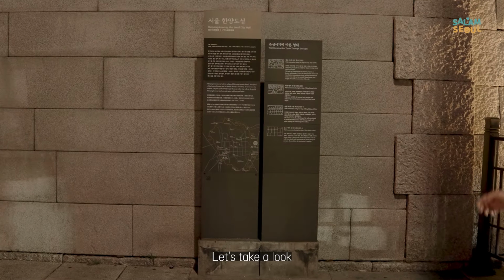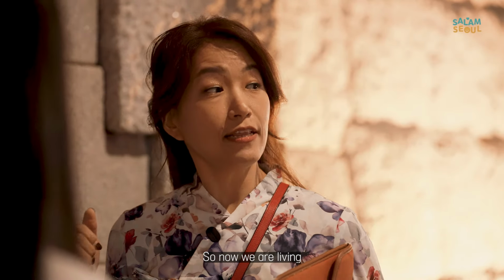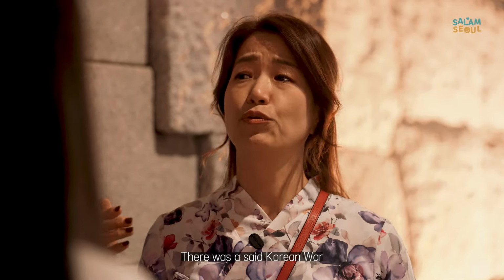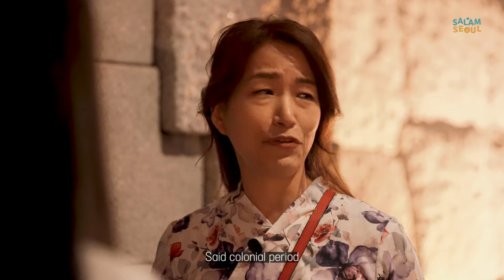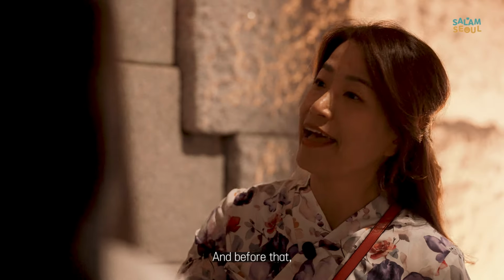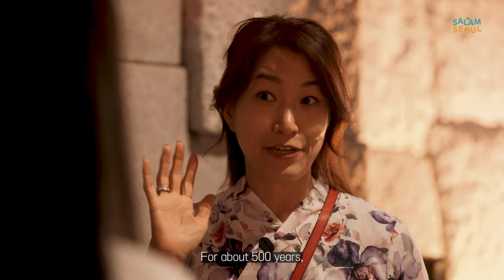All right, let's take a look at this panel. So now we are living in the Republic of Korea. Before that, there was a sad Korean War. But before that, also a sad colonial period for about 36 years. It ends with World War II. And before that, the Joseon Dynasty for about 500 years.